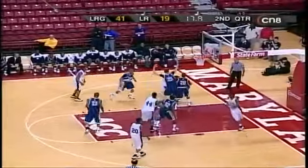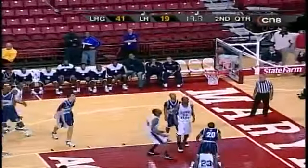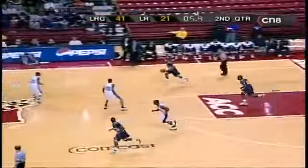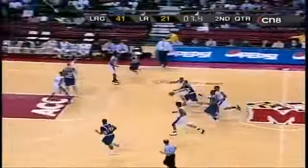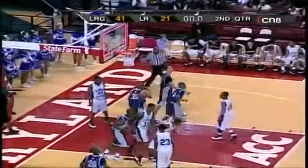Okwoma drives baseline, picks up the dribble, triple team down there. Crenshaw fires it up with 14 seconds to go. No good. Lloyd flies in for the offensive rebound. Great offensive rebound and the putback by Mario Lloyd. Here comes Clevin down the lane trying to beat the clock, and he does! With 1 second to go, Pollard Clevin lays it in, and the Lions run to the locker room after conducting a clinic here in this first half.